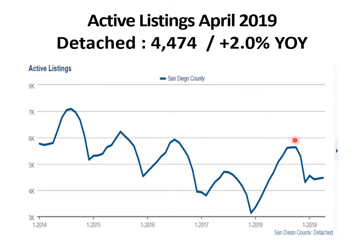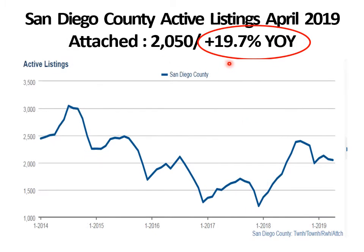Active listings, we just see a slight increase, 2% year over year, but we do have an abnormality in the cycle. Usually we go up every springtime and then we go down, but currently we're kind of keeping level with the inventory. For the active listings of attached, we have seen a big increase, nearly 20% year over year, and therefore less appreciation for condos because people have more choices, and therefore the price is not increasing as much.